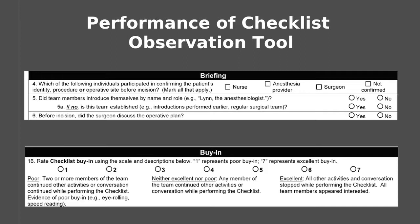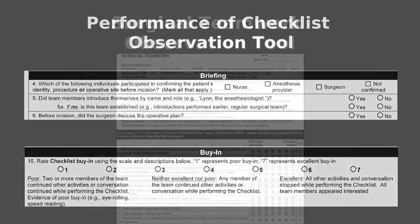And one of the things that observation tool tries to rate is what's the buy-in of the people who are doing this. And it's very subjective, I realize, but it at least is a measurement. And there's a whole bunch of other questions on that form that give a hospital an idea, how are we doing in terms of getting the checklist actually in place? Something you could use if you're already doing it as well to see how well you're doing.